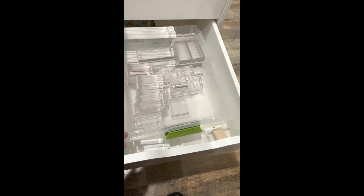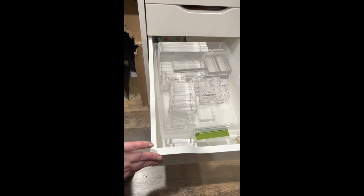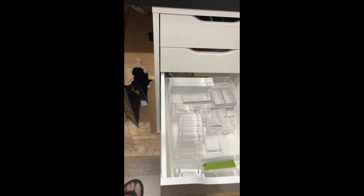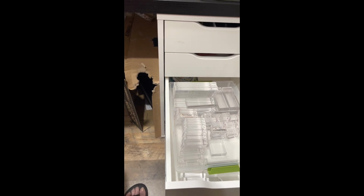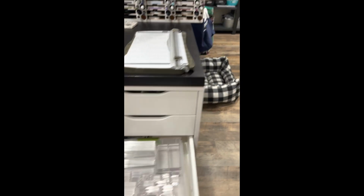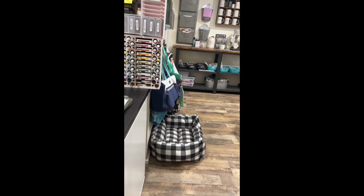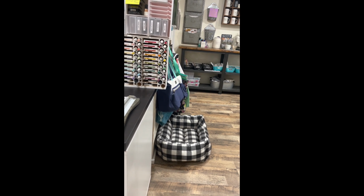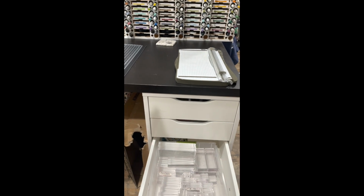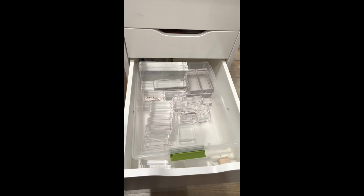Next drawer is all my blocks. Yes, I have a lot of blocks. If I'm setting up my projects for my videos, and I have, let's say, the stamp set out and I have them on blocks, I don't take them off the blocks. I just put all the blocks in my basket, and I have it all ready to go, so that when I go to record my video, I can just grab the basket. The only thing I have to grab then is the ink pads, which are in front of me, and we'll get to that in a moment. So I definitely do have a lot of blocks.